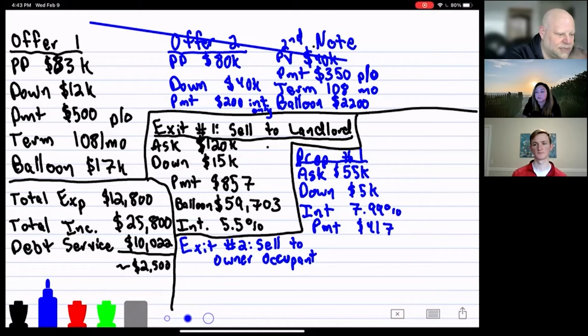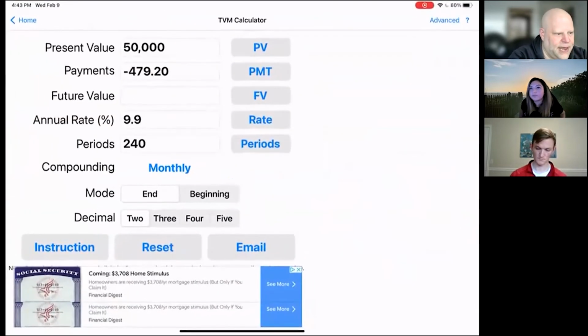Okay. So let's look at this for a second. Let's say that we're going to do 50,000 present value, 9.9. And I have a friend in Michigan, who started listening to the podcast, and I've actually had him on our podcast, and he had a bunch of rentals in Michigan in these kinds of price ranges, $100,000 and less.